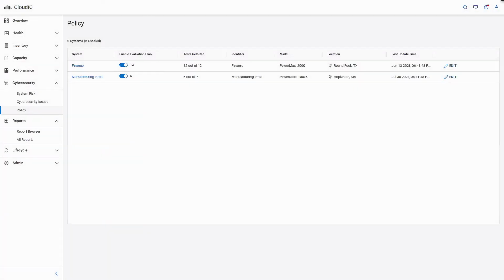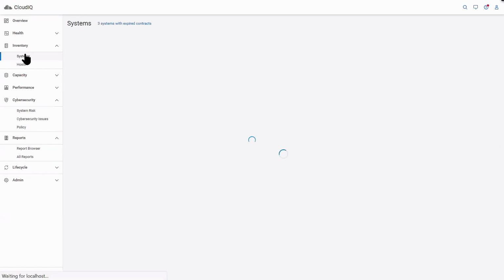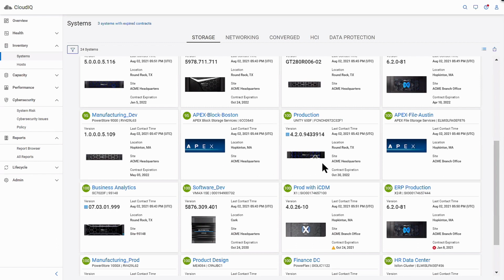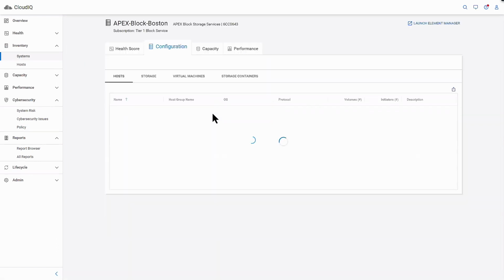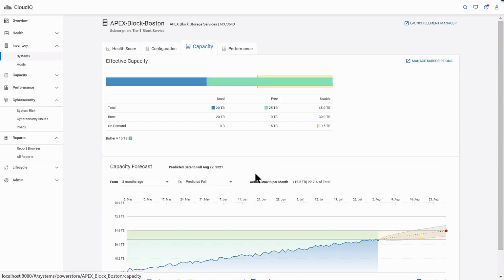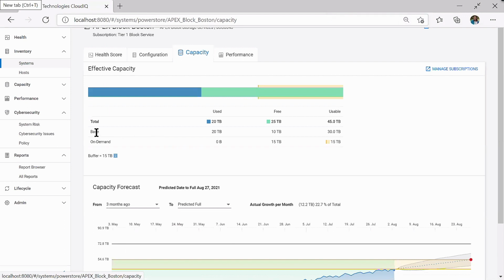I do want to make sure to also point out that I know Rob talked about Apex and CloudIQ. And so you can see here that CloudIQ fully supports Apex right alongside the CapEx systems. And we have similar views to what you have for your storage systems. But now when we're looking at capacity, we have that capacity in terms of that base and on-demand capacity, directly corresponding to the subscription detail. And we have an easy in-context link back and forth between CloudIQ and the Apex console where that subscription information lives. So fully supportive of Apex, which we're really excited about.